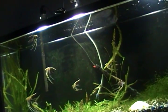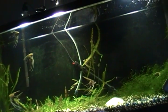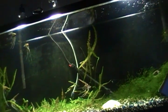And none of these in my tank are standard. I would call these black ones standard. So these right here are not standard, they're a little bit bigger than standard. I almost call them veil. But that's about it.